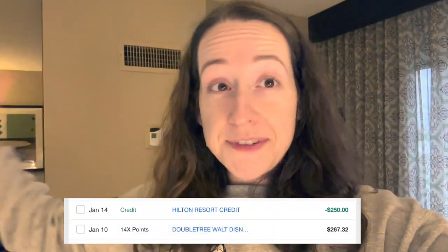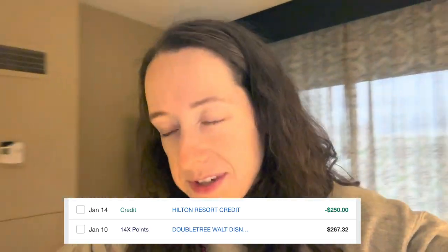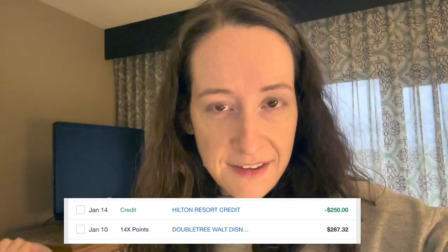And so this room was around $267, but I have the Hilton Aspire card, which I talked about so many times, and the Hilton Aspire card has that $250 yearly credit for a Hilton resort under the Hilton umbrella, which includes this Doubletree Suites at Disney Springs. So this room for the night cost me a total of $17, and that includes the resort fee that might be through here.